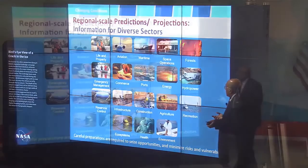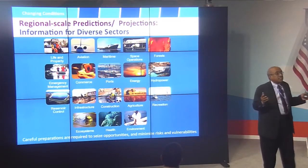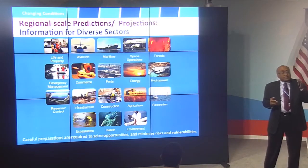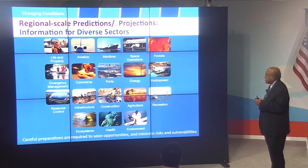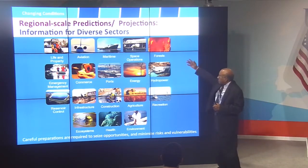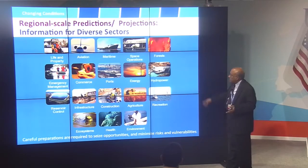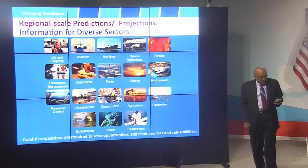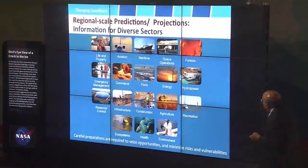And so that we can actually provide the information that's being asked for from a diverse number of sectors in terms of accurate, credible scientific information with characterization and quantification of uncertainties. And some of those sectors are listed here: maritime, management of forests, space operations, energy, hydropower, construction, agriculture, et cetera.